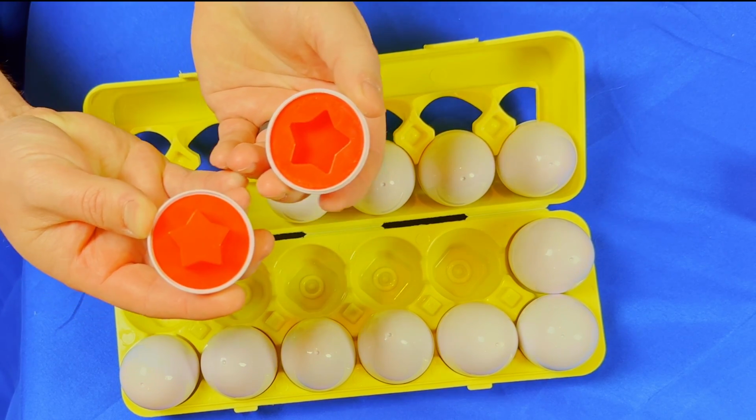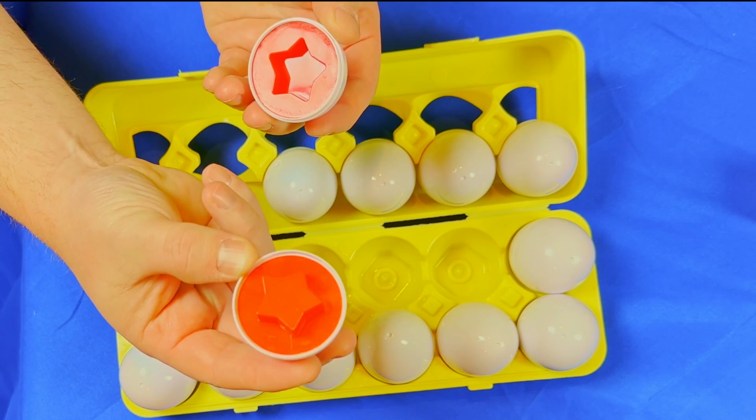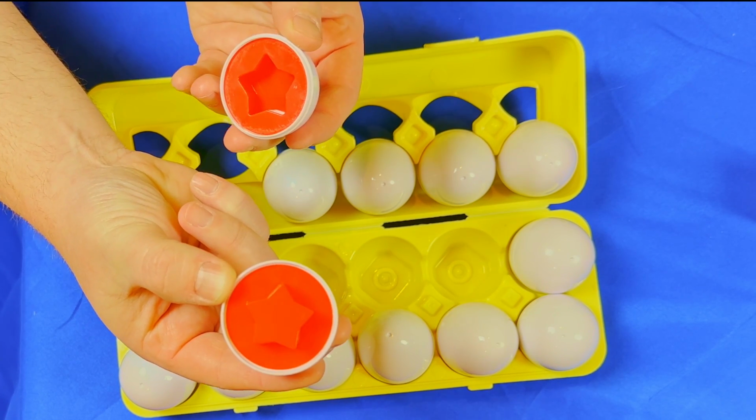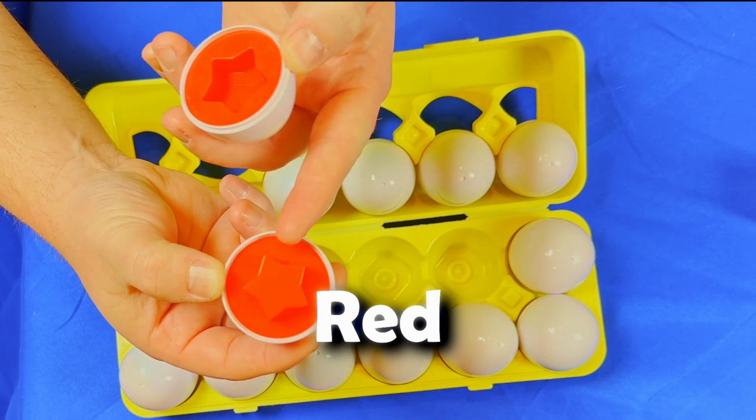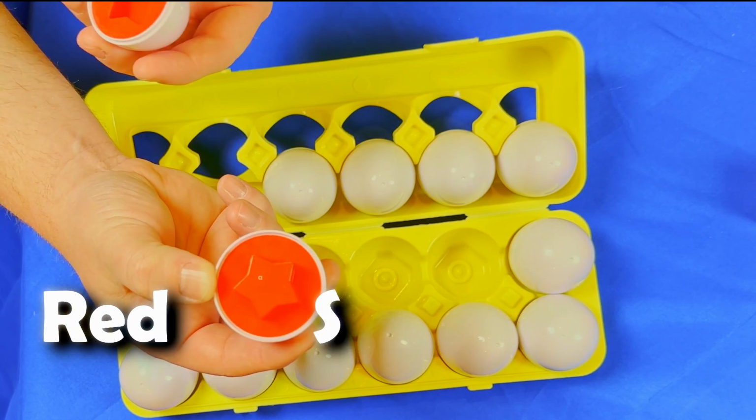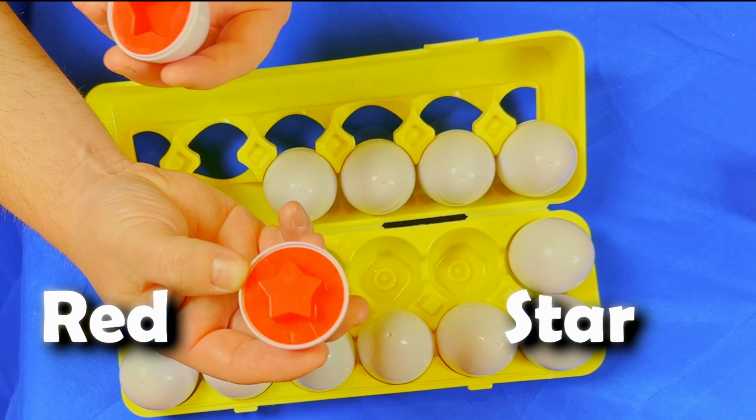Yeah, look at that one. That one's really pretty. What color do you see? That's right, red. And this figure is a star. Good job.